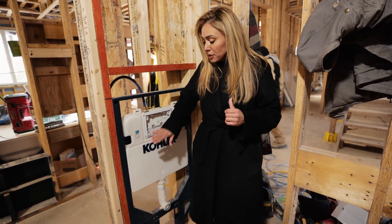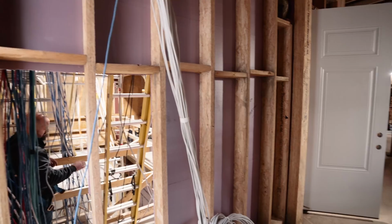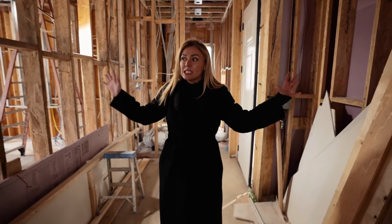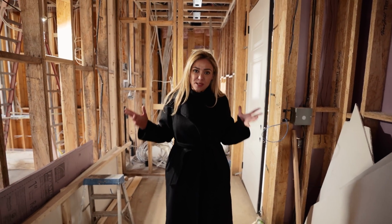But we decided to put it on this wall because it saves you space, and visually it's just a lot cleaner and a lot nicer to do the tankless toilet. So this is the mudroom here. You have the door that comes from the garage. I had to completely redesign this space, the cabinets, because I felt like it wasn't doing justice for the house.